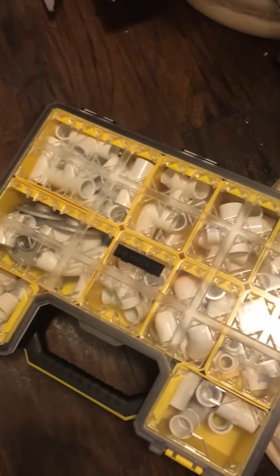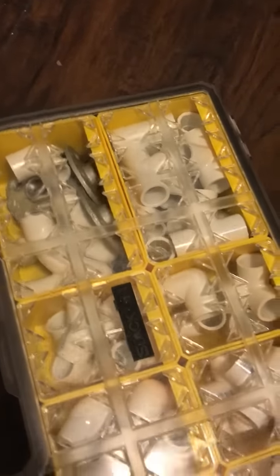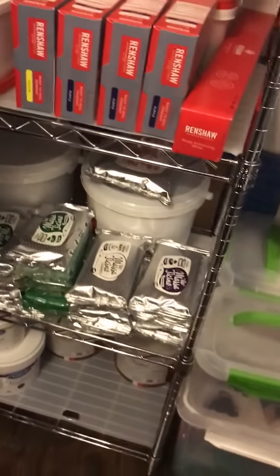So just about every T and elbow and straight little tool, for when you're building structures. And then all my boards are under there. I don't know if you can see them, but they're kind of hidden underneath that shelf. So, I mean, I've got stuff in every area I think you could possibly imagine.